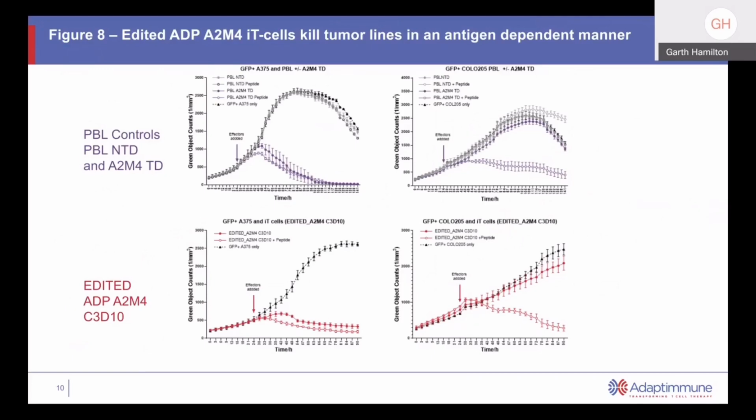And you can see in the lower curves where the SPEAR TCR expressing control or edited cells are co-cultured with antigen expressing targets, which are curves shown in red and purple. We find that our edited cells kill MAGE-A4 positive cancer cells as well or better than the control transduced PBLs.